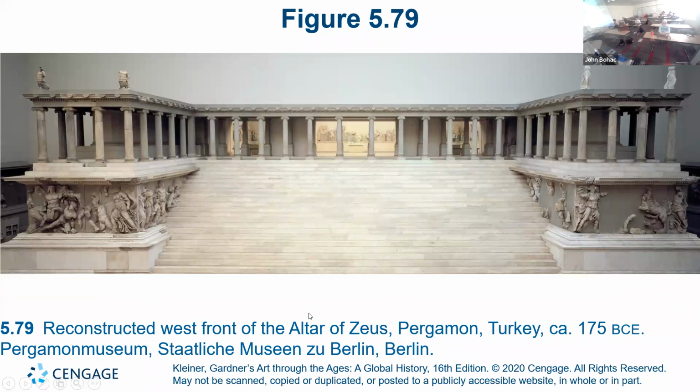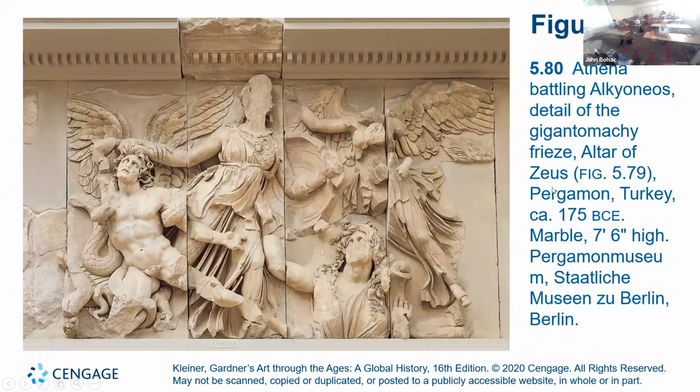And the altar of Zeus, Pergamon, Turkey. And so anyway, you see where this is at. It's in the State Museum in Berlin. Again, we have another example of how Europeans came in and they took this whole thing apart and put it back together in a museum. But look at this altar of Zeus, and it was in Turkey. And here are some of the sculptures from the frieze.